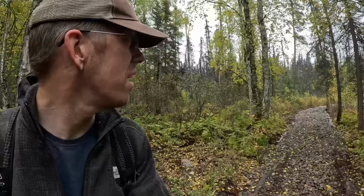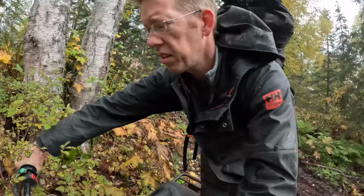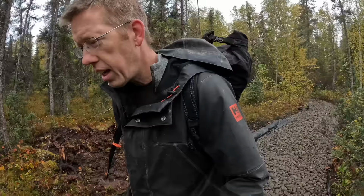Look at that. That is pretty awesome. Can't tell you how good it feels to see rock going down on my trail. Just so much left to do.